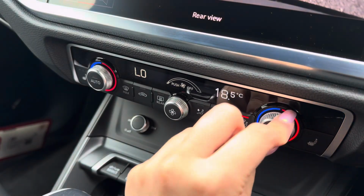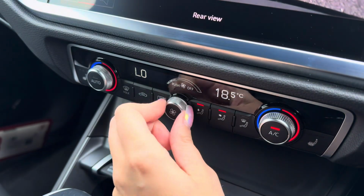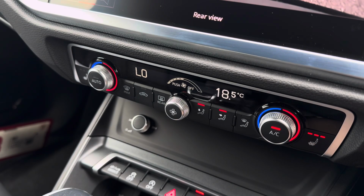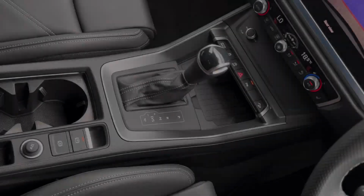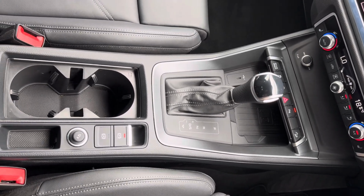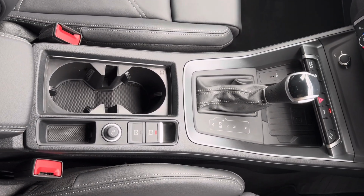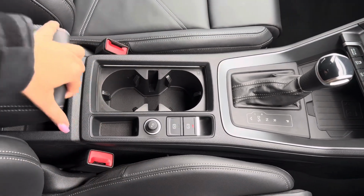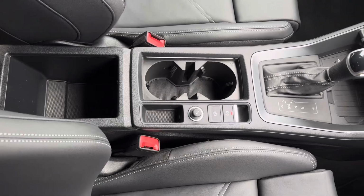Just below, the dual zone climate control offers a personalised temperature to meet you and your passengers' needs, with optional heated front seats that are also available. This is alongside the central console that features a wireless charging pad with 2 USB-C charging ports, a gear shifter, 2 cup holders, and a central armrest that reveals a hidden compartment.